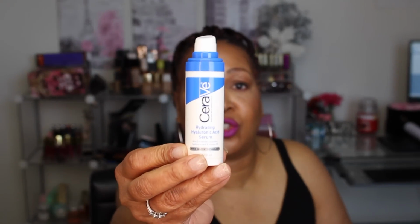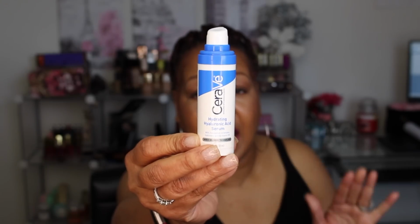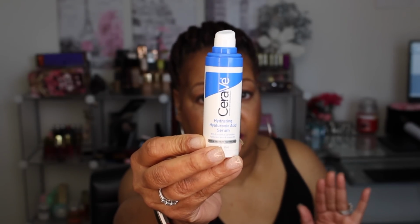But this is by Cerave. It's the Hydrating Hyaluronic Acid Serum with 3 essential ceramides, hyaluronic acid, and vitamin B5. Okay, so this right here, so good and effective. It actually works, okay? Love this. Next one is by L'Oreal, okay, and this is a hyaluronic acid by L'Oreal.